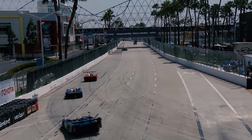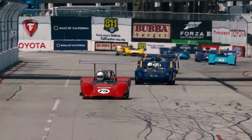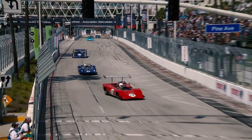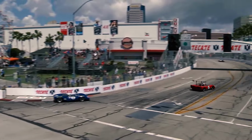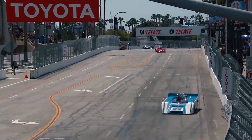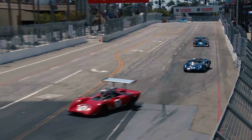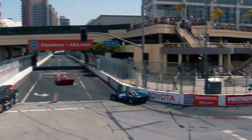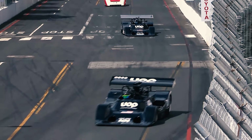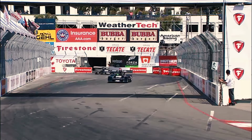Looks like the field cleanly around the first few corners. Once again, as Bruce pointed out, some of these cars are worth up to $3 million, so you want to be a little careful on your passing. Some of the drivers are not worth $3 million. So, yeah, no, you want to be really careful when you're passing. You want to make sure you have a nice, clean pass. You don't want to give them a chrome horn in the Can-Am race.